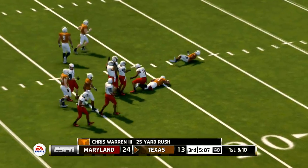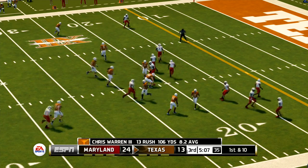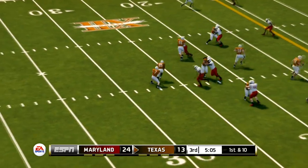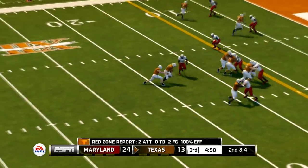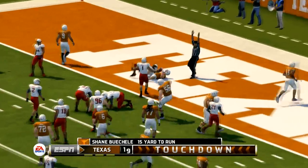He goes down at the 21. Now that is exactly how you draw up the option. When this offense is executing the option effectively, they are a tough team to stop from moving the ball. And he carries the ball for a nice gain. The 10, the 5, touchdown, Longhorns.